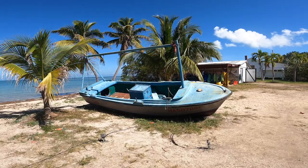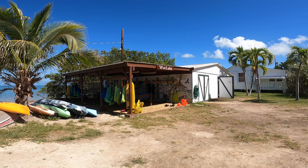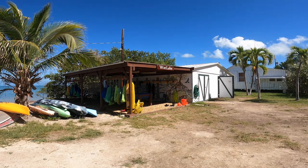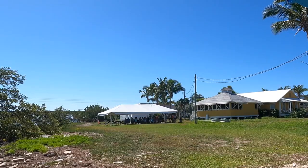So if you like history and want to know more about Flagler, this is a wonderful tour to take. I love the idea that if you want to go to a marine biology summer camp, this is an amazing hands-on camp to attend. Looks like it's lunchtime for the kids that are at summer camp here.